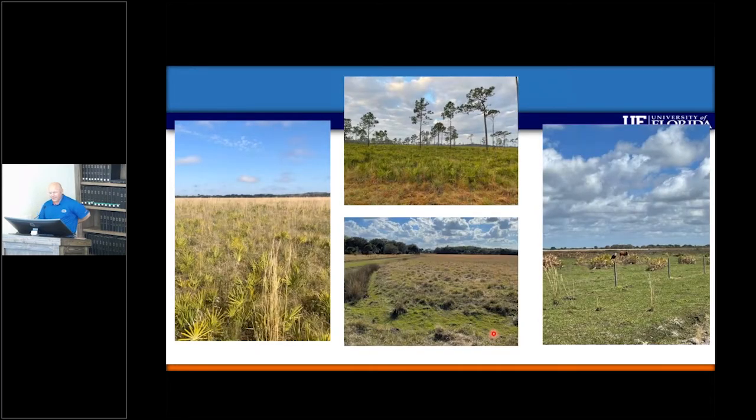So just want to give you an overview of what some of the habitat types look like. Dry prairie on the left, pine overstory with palmetto understory in the center, improved pastures, and then some improved pastures that are reverting back to what I would call native rangeland, just due to management over time. And it's just a very diverse habitat, a lot of different ecosystems throughout the property.